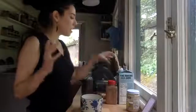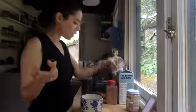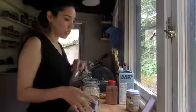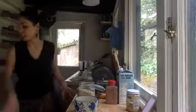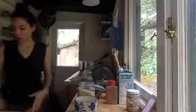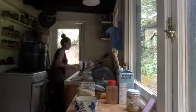So basically, we're gonna prepare the base, and then it gets put in the fridge, and the next morning you open it up and then you just add your toppings. This recipe, you don't need a stove for this. You don't need a microwave or anything. So it's great if you have a small kitchen. I know there's students out there who have like a half kitchen, so this is a great recipe for that.